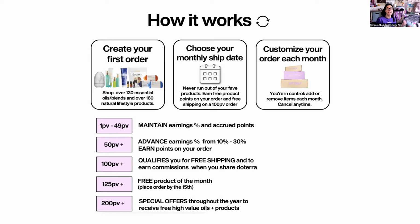50 PV, that's going to increase your percentage. Everybody starts at 10%. Then after 3 months, your third order, you're going to be bumped up to 15%. So doTERRA is going to give you an extra 5% back in points. And by the end of the year, you should reach 30% where you're going to earn on points. Okay. 100 PV qualifies you for free shipping, and you can earn commission when you share doTERRA.